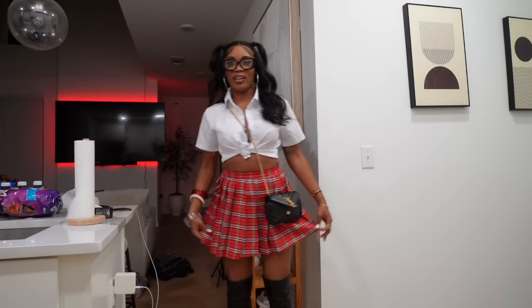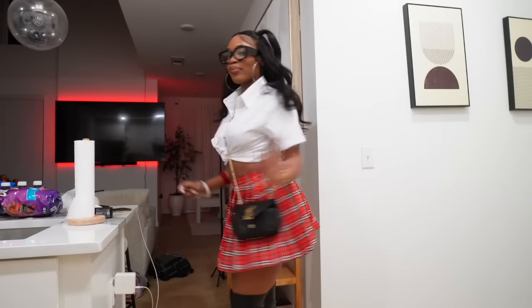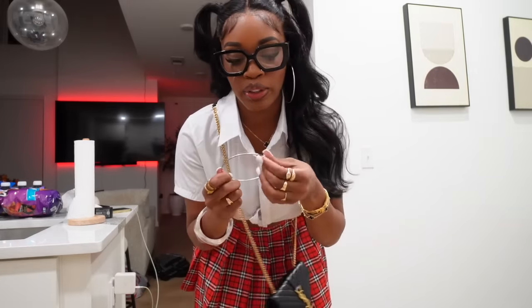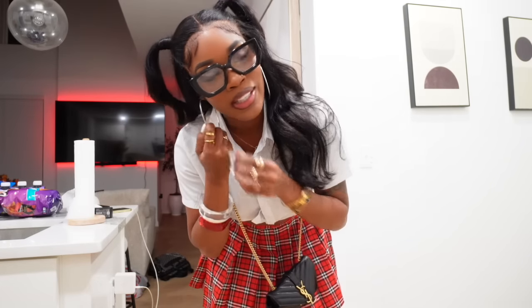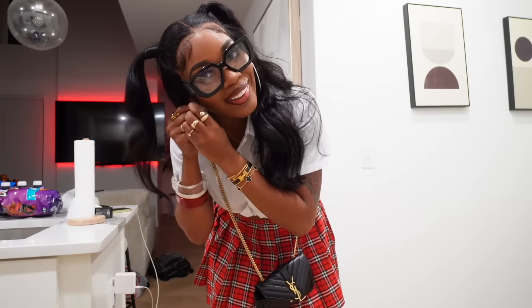Platform boots. I got on this little skirt, y'all, this little preppy skirt. Then I tied my shirt up, okay, and paired it with my YSL bag. And then I just put on these glasses along with these hoops, y'all. This is so cute. Like, this is so high school. I used to wear hoops every day. Ponytail hoops, bun hoops. I'm just a hoop girly back when I was in high school.